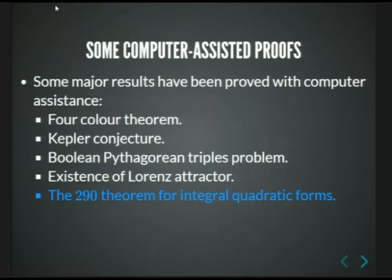Manjul Bhargava and a co-author proved this. It says that if you take a quadratic form, which is something of the form x squared minus xy plus y squared, like a quadratic equation, and suppose it's integral, that is, whatever integers you put in as input, you get an output which is an integer. This happens if it has integer coefficients, but it sometimes happens anyway.